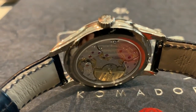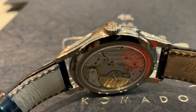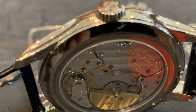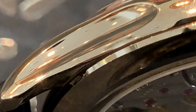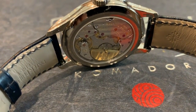So this most beautiful Patek Philippe features the 240 movement. Now this is the same movement that featured in the 3940 Perpetual calendar. And it's also the movement that features in my Patek Philippe 5110 World Time. So this movement itself is Patek's automatic, compact, slim movement. And that micro rotor really packs a lot of punch.